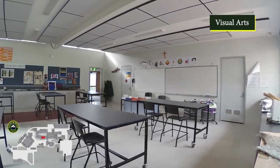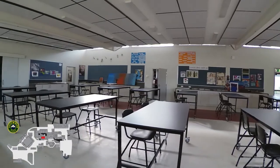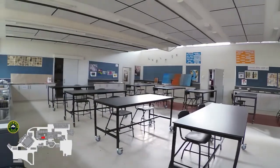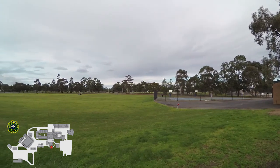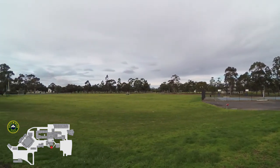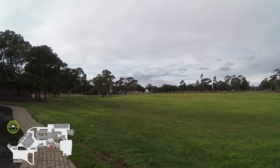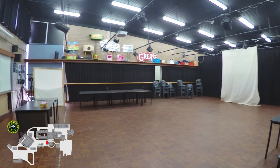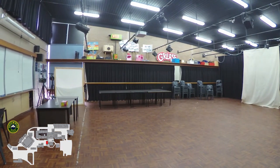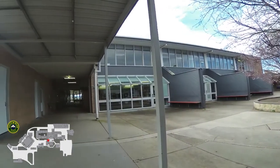This is what an art classroom here looks like. There are a variety of resources here that are used during art classes. Let's check out our ovals. This is one of two spacious ovals here at Nagle, and it's located behind the music wing. Around the corner, we have the drama wing. This is our drama studio, but we'll be getting a new theatre as well. Straight out of drama is the IT help desk.